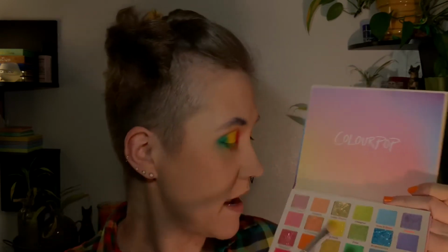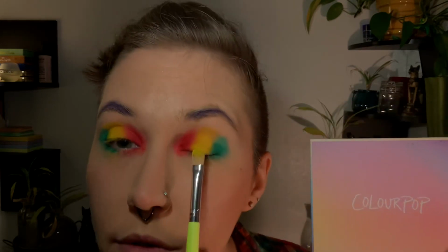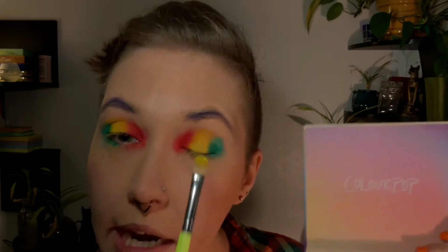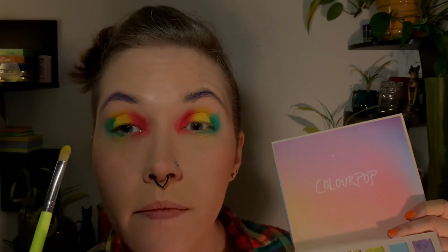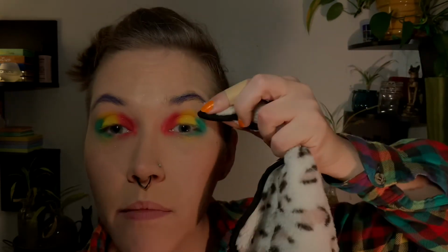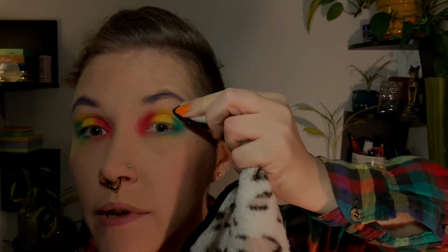So I wet that again, and then I'm going to pick up Big Smile, and I'm actually going to try to do this just near the center to make a little glittery, fun pop towards the lash line. Ah, that's so much fun. Awesome. All right, so I am going to go ahead and pick up this little excess here that went too high up, because again, we just wanted that nice little triangle there. There we go.